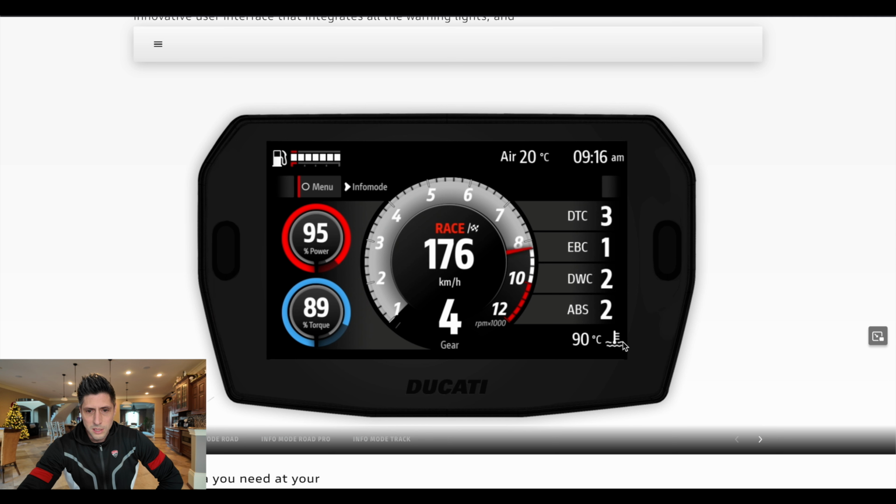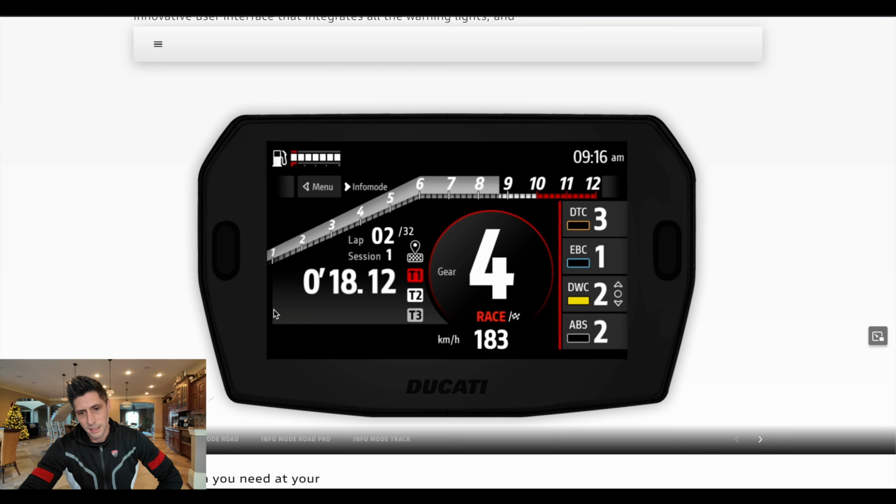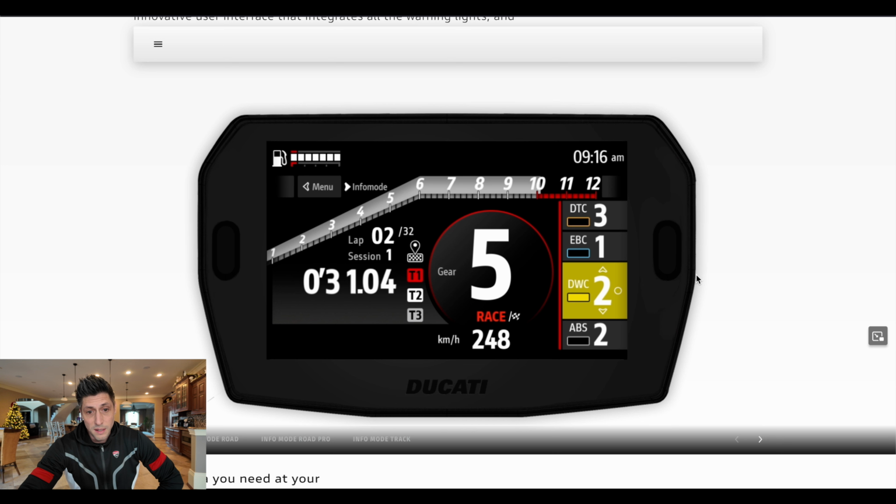Oh, okay, cool. When there's different modes, look at that. You see power and torque. That's funny because this is taken from Audi. My Audi has those exact same things. Of course, Ducati's owned by Audi now. But yeah, it looks really cool. You got all your different rider aids over here. Look, and they even blink when they're going off. So traction control, engine braking, wheelie control, ABS. Very nice layout.